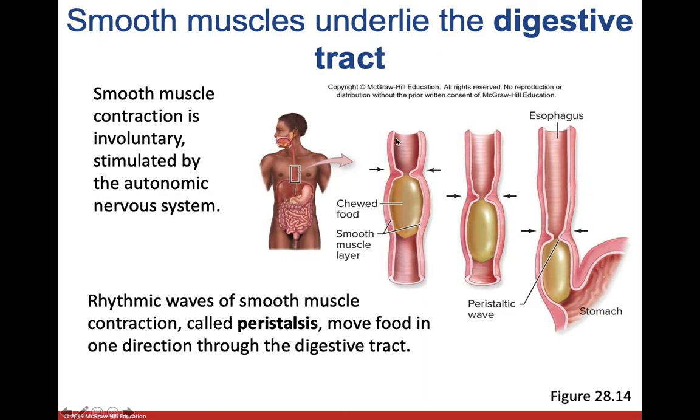Smooth muscles line the digestive tract, so this is the concept of peristalsis down here. It's a rhythmic contraction, pushes food through your stomach. It's essentially like the concept of grabbing a tube and then running your finger down it and pushing the stuff through. This is how your intestines work. You can't control this. This is how your esophagus works as well. You cannot control this reaction. It is a smooth muscle. You have no control over it.